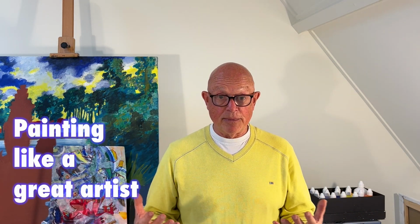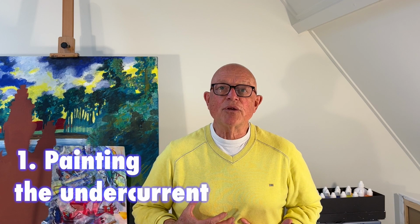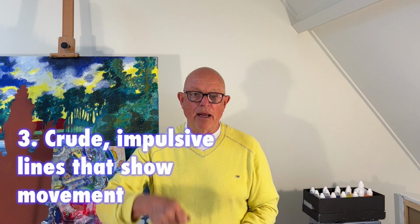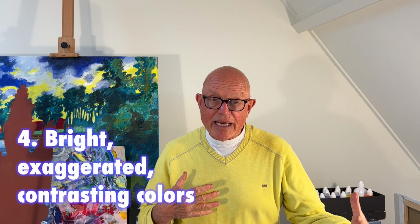So back to our experiment. These are the five qualities of expressionism. Number one, expressing an undercurrent. So expressing things that you register unconsciously, intuitively, and putting those on your canvas. Number two, sensing tensions and making those tensions visible. Number three, using strong lines, impulsive, quick. Number four, using bright, contrasting colors, often unrealistic. And number five, using warped perspectives, meaning that you will let people and objects lean out of perspective, also to express something about their relationship to each other or to the viewer.